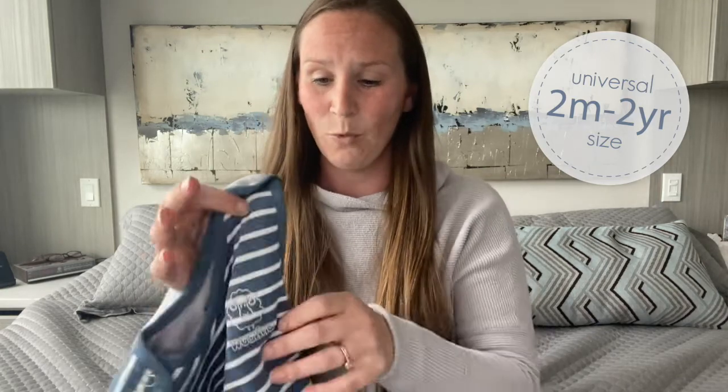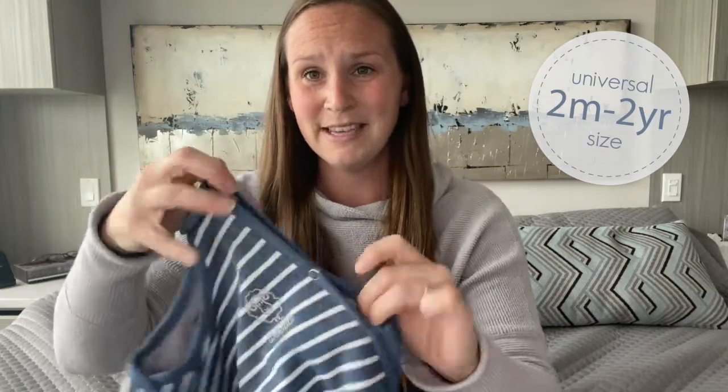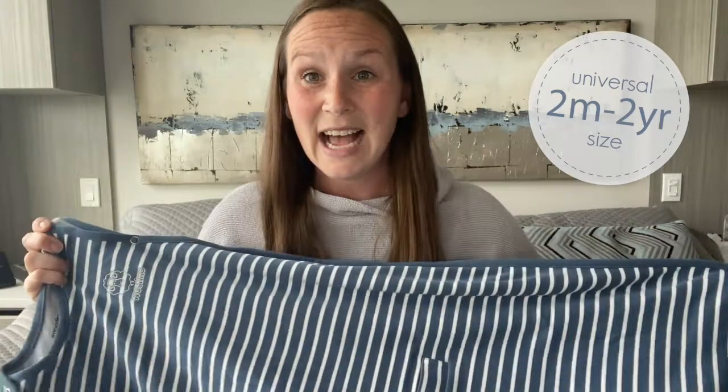Now, when it comes to the Woolino sleep sack, a couple of my favorite features. One is the longevity. All the products out there for babies are expensive. I feel like we go through so many things in such a short amount of time. So the fact that my sleep sack goes from 2 months up to 24 months is hands down probably my favorite thing. The way that it fits, so you can see here the two sets of snaps, so you can fit it to whatever size your baby is at that specific time.